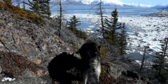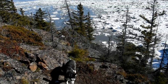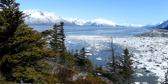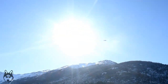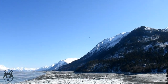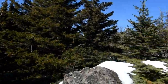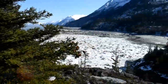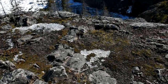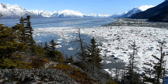You come this way. Yukon is like on a mission. I don't know. I think this is about the coolest spot. Yeah, I think we'll take a break up here. Drink a little water, have a little cliff bar or something.